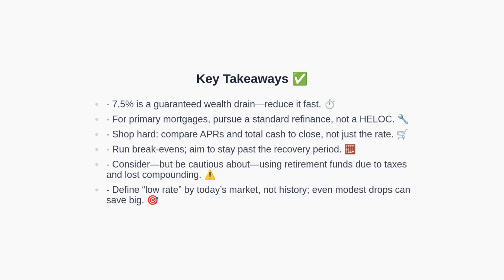Here are the essentials. First, a 7.5% mortgage steadily erodes wealth, so act quickly to reduce it. Second, for your main mortgage, a standard refinance is typically better than a HELOC. Third, shop aggressively and compare APRs and all-in costs. Fourth, calculate your break-even and ensure you'll own the home long enough to benefit. Fifth, be very careful when considering retirement withdrawals because of taxes and the loss of compounding. Finally, judge rates by current market conditions. Small reductions can yield large lifetime savings.